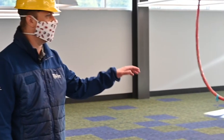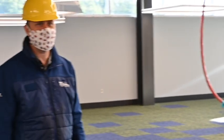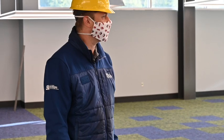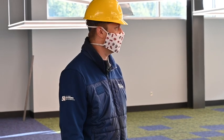This is also going to be a place that'll be open for folks to have lunch in, particularly those that are taking lessons this year. We'll have this area set up with tables spread out 10 feet or more apart, and you'll be able to have a nice, awesome place to eat lunch as well.